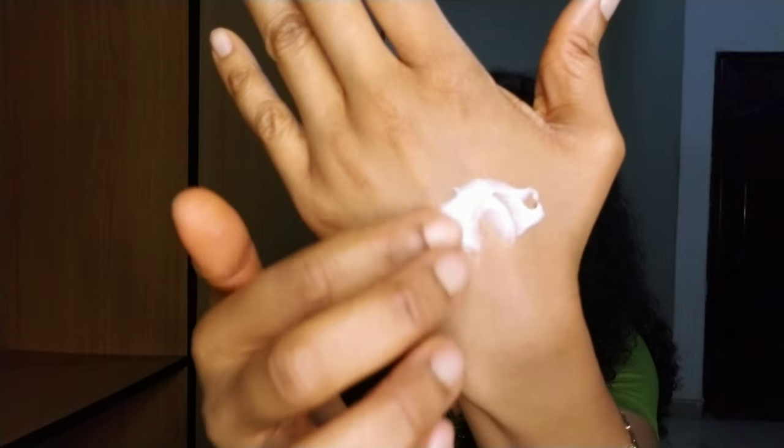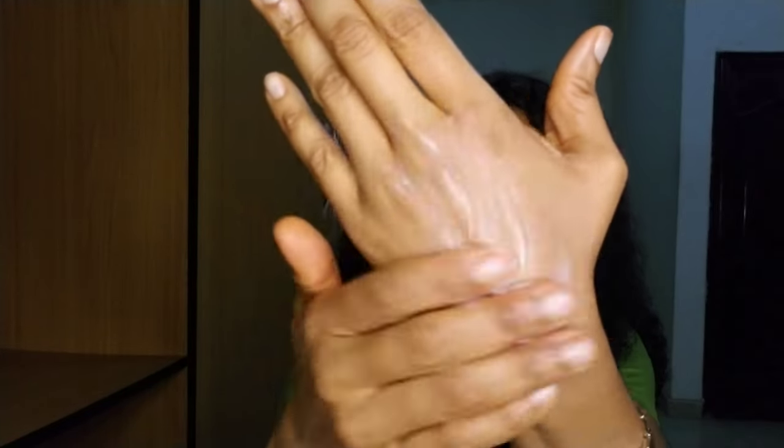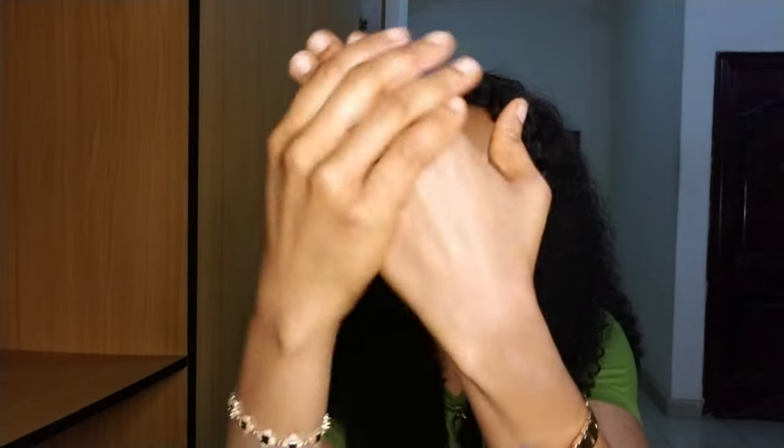See, let me just show you more. Guys, don't do this thing I'm doing. It's not good though. It can put bacteria inside here, but we're not using this anymore. So you can see this, right? So look at that. The lotion is moisturizing. It is. You see? So that's what you get.